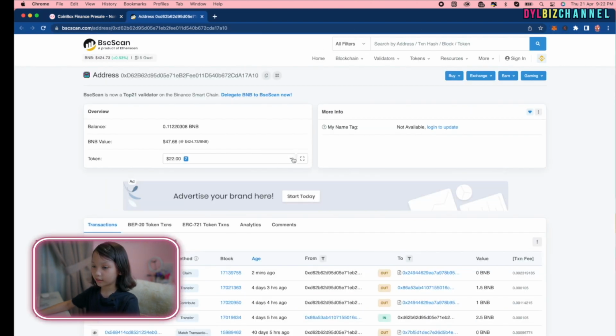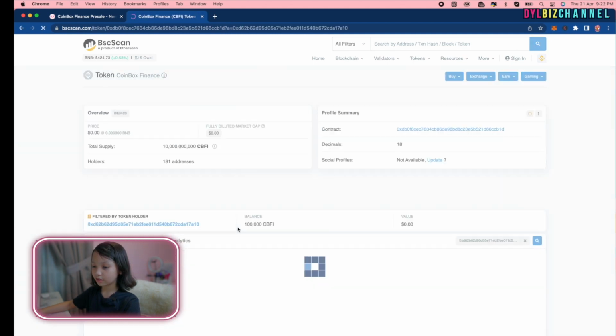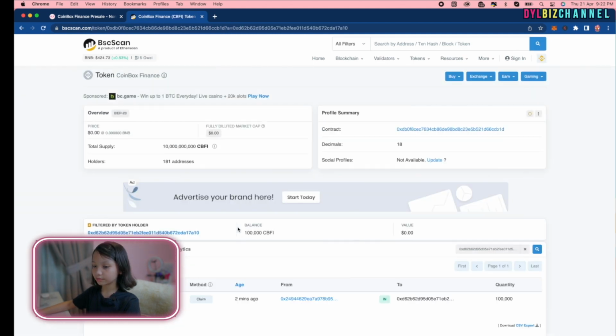And then you click on this. You find Coinbox Finance. You click on it. And this is the transaction just now we did. And there you go, I have 100,000 CBFi. This is a very simple step how to claim your token in Pinksale Launchpad.